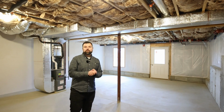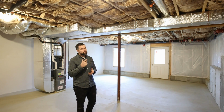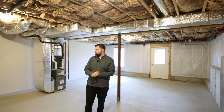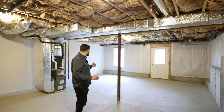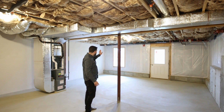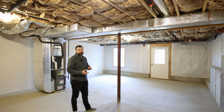So here is the basement space, huge, dry. You've got everything that you could ask for, your on-demand, high efficiency hot water heater, your central air system, electrical panel. But then what I want you to see is this additional space right here that could definitely be finished off. You've got a full window and a door, so it is a walkout basement, which is really great, especially if you work from home.